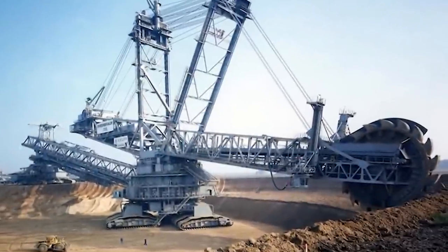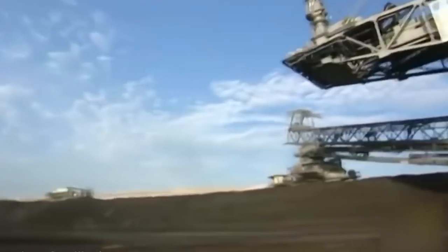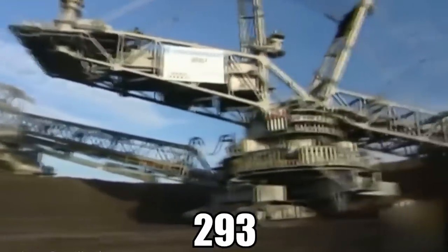The Bucket Wheel Excavator is a massive machine built specifically to scoop up earth and carry it away. But this monster is no average excavator, it is the Bagger 293. It weighs over 14,000 tons and is both the largest and heaviest land vehicle on the planet.